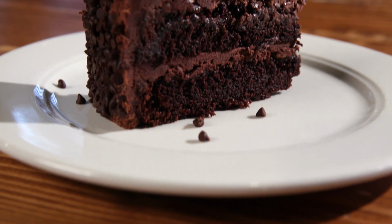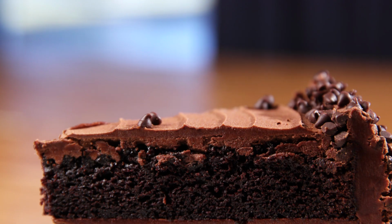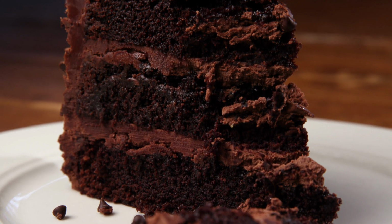You really get a fluffy texture, but not too dry. It's nice and moist. That buttercream really lends a rich, creamy texture to the cakes. We really love to make these velvety, smooth cakes that people come to love.